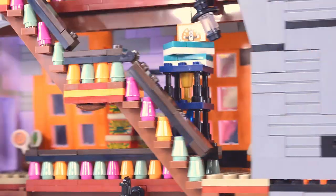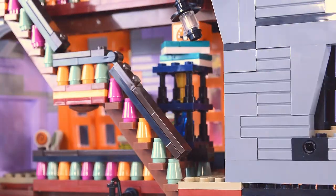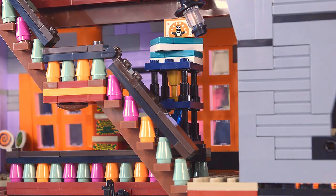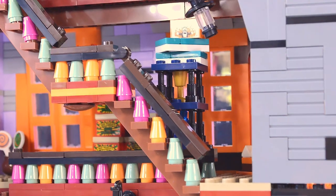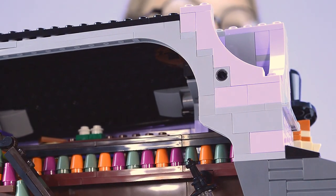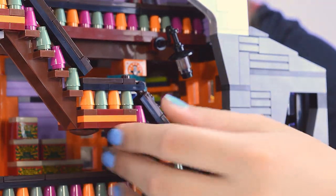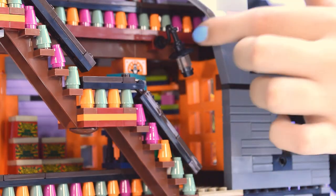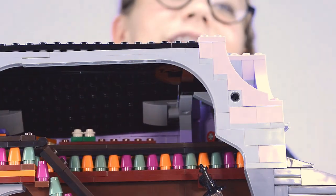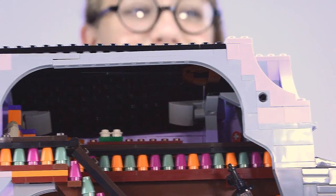So then over here we have another shelf with some special cups and everything. And yeah, then on the very top we have these small boxes. Oh, not at the very top. Okay, never mind. So now let's go up these stairs that are very bright, very cool, to the final floor. So this building actually has three floors, which is really cool.